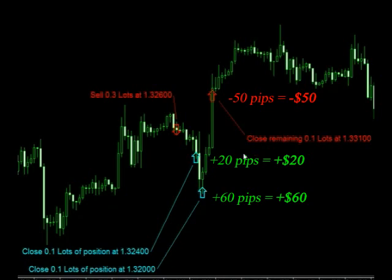So see, there's a big difference in here. You can easily see this, that we were able to make some profits while it was going down because we closed out part of our position. When the market then went against us, by the time we were going to lose on the rest of that position, we only had a third of our position left.